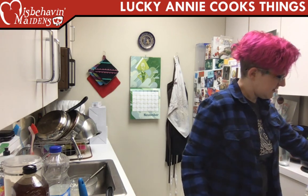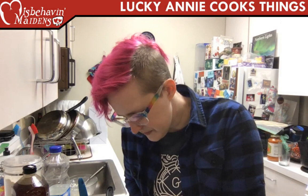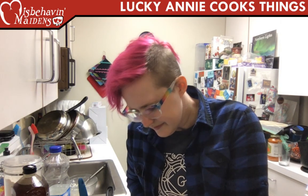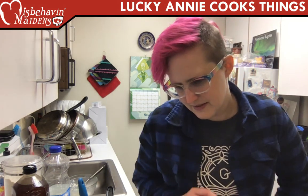Let's see. Ooh, that's getting nice and hot. How's my batter looking? I see a couple little bubbles, so that's good. Another reason the first batch of pancakes often doesn't turn out good is because you put it on the griddle too soon. A lot of people say, those first batch pancakes, you don't eat those. Give those to the dog. Well, you wouldn't have to if you just let the batter rest a little bit.